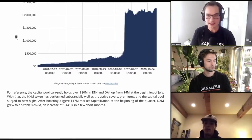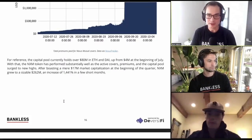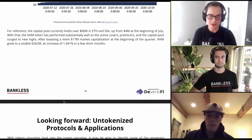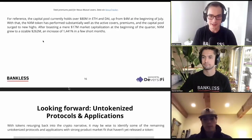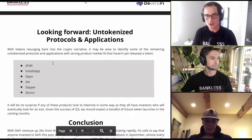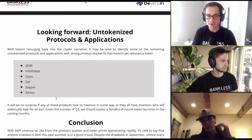Yeah, that's going to be an exciting protocol to watch. I'm pretty bullish about its future, specifically having talked to Hugh Karp, who's the founder of Nexus, a few podcasts ago. All right, so there's also a number of untokenized protocols and applications.